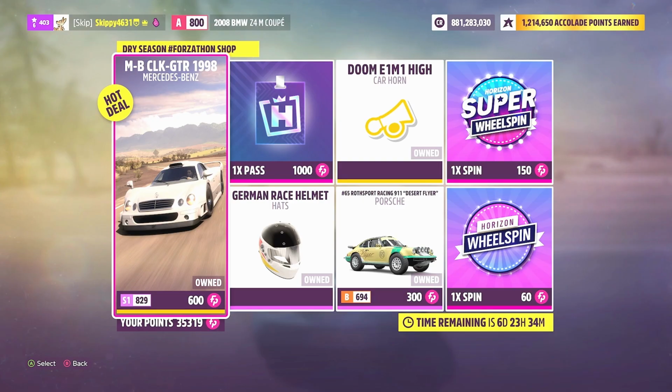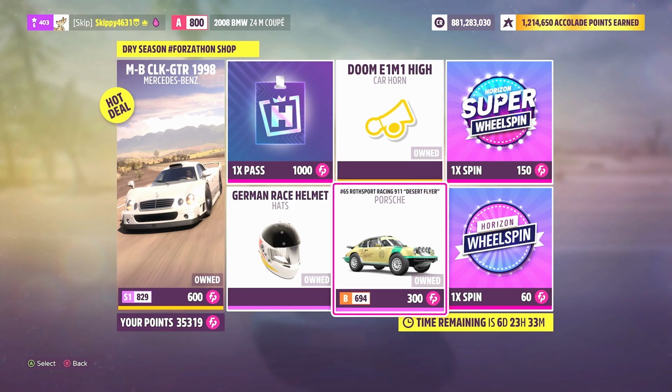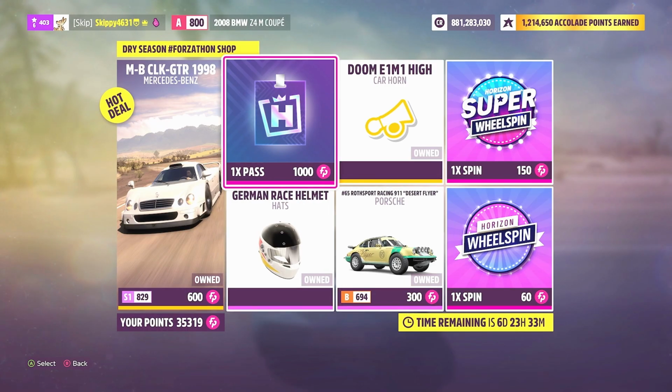2 auto show cars available this week. The Mercedes-Benz CLK GTR, one of my personal favourites, 600 Forza points or 2 million credits from the auto show. The Porsche Desert Flyer 911, 300 Forza points or 500,000 credits from the auto show. And then we have 1 Horizon backstage pass in exchange for 1,000 Forza points.